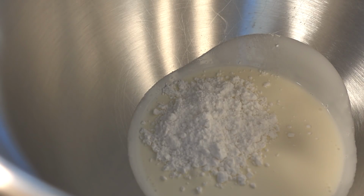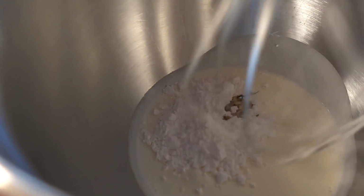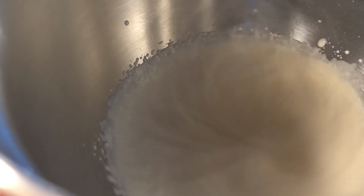Again, I use the Keto. Even though this is a Swerve cake mix, I prefer the taste of Keto monk fruit sweetener. But you can use Swerve too. I mean, do what you like best.